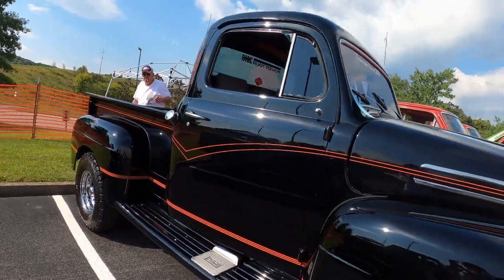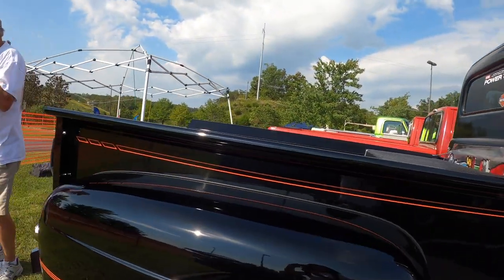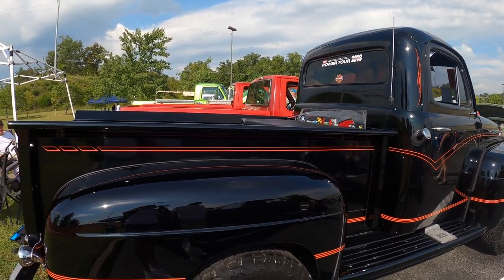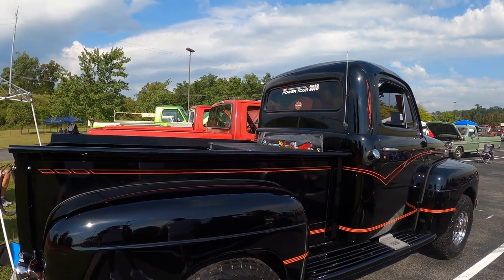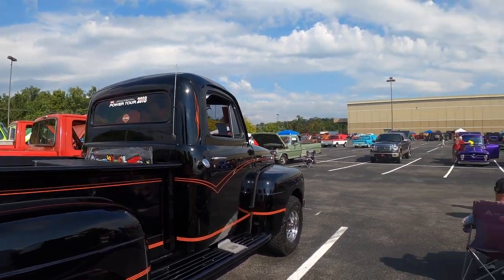Good, man. That piece there is you there on the bottom, that piece you're looking at. Very nice, sir. Thank you. Very nice. What have you got here? What year is this? 51. 1951 four-wheel drive. You gotta appreciate that black with the orange. You like that black? I do.